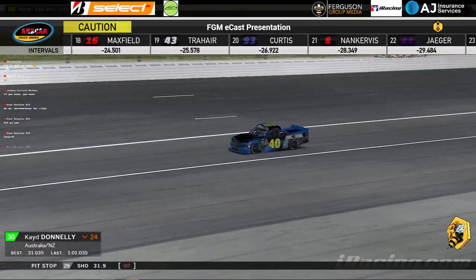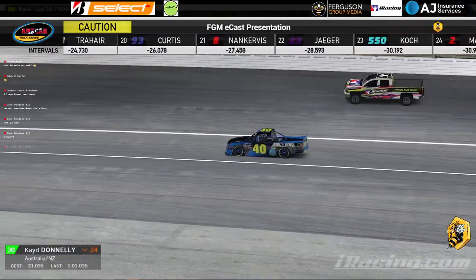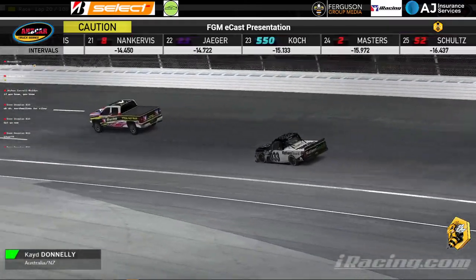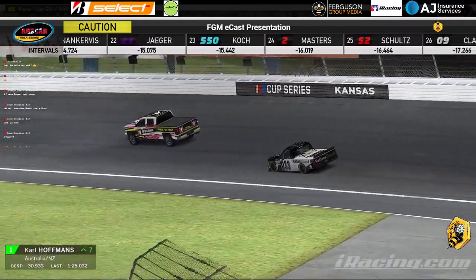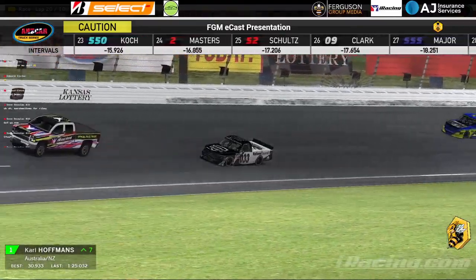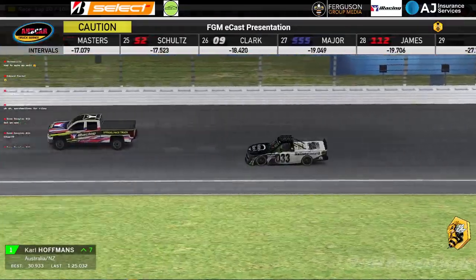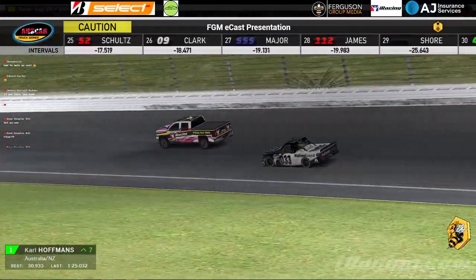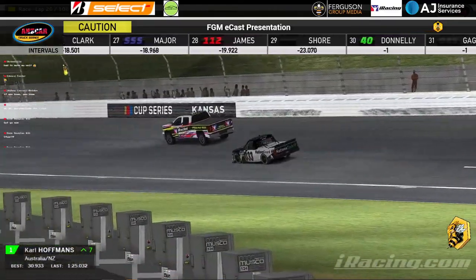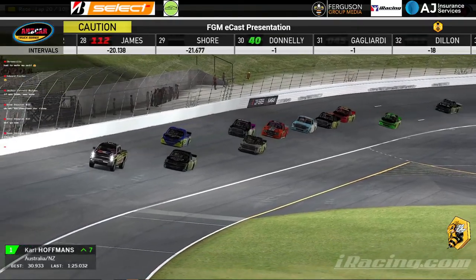Okay, Donnelly is back out on track. So he's going very slow there, so he's got to drop back into position. So Hoffman here, it's going to be an interesting strategy. We'll see how this plays out. The lights are out. Oh no, they're not. My apologies. I just jumped ahead a little bit there. Thought they had to go out, but not quite yet. Getting a little bit eager there for the lights to go out, but shouldn't be too long now. Next lap round, and we'll be going back to green flag racing here.